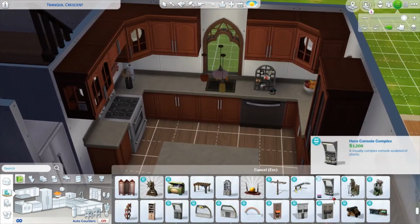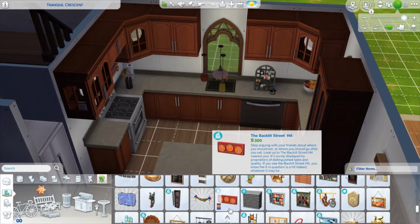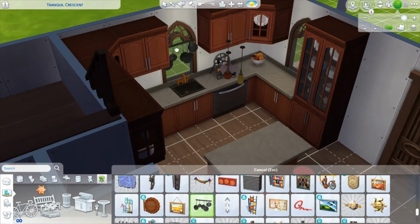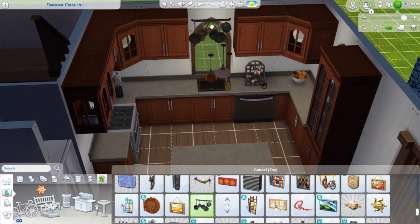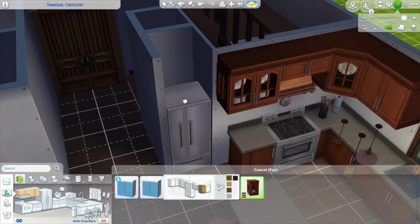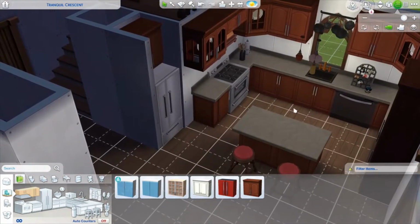So I'm adding some cute miscellaneous items on the counters because I just love to do that. I was looking for the pans that go above the window, and they were too big, so I had to size them down to fit. I just placed them high above the sink like that. And then I put a cabinet above the fridge because there was a weird empty space. It just felt oddly empty, so I put a cabinet up there.